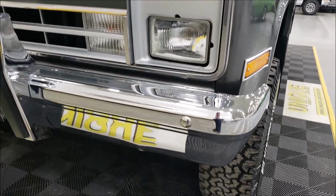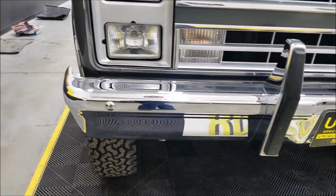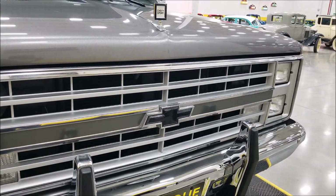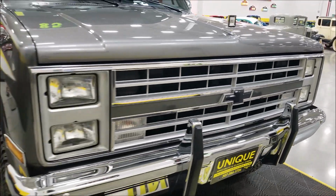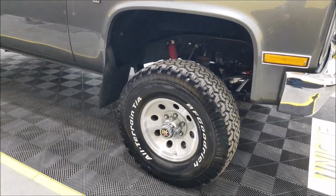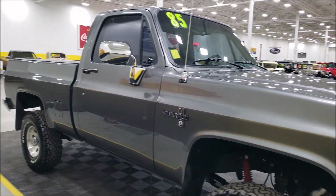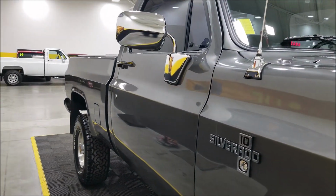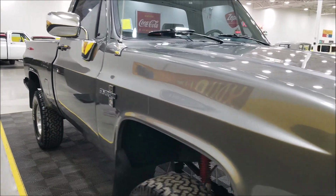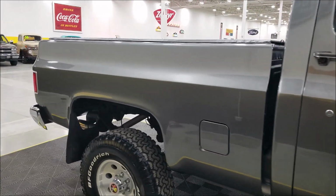Of course, chrome bumpers up front here. You can see and back and forth on those a few times to give you an idea. Very nice condition as far as the bumpers go. Bright work front and grille. Everything looking good up front. Riding on nice polished wheels. BF Goodrich all-terrain radials. Take a look up and down the passenger side here also. Bed liner, spray in to match. Spray in gray liner to match.